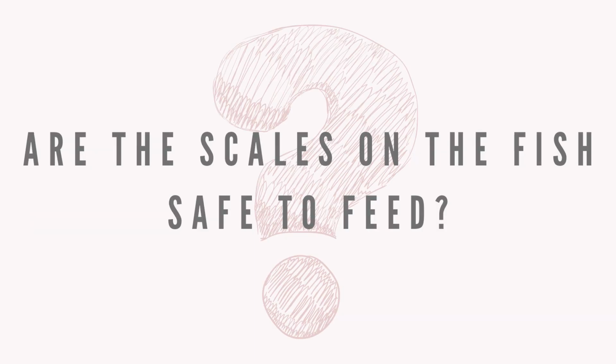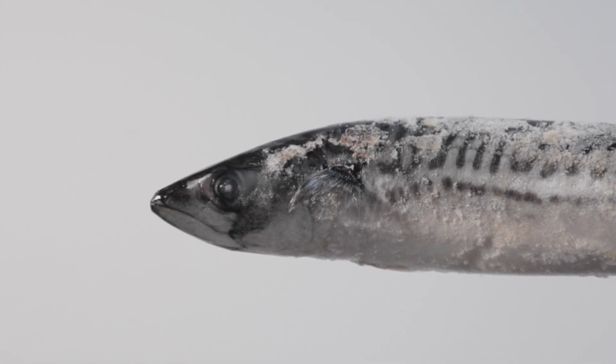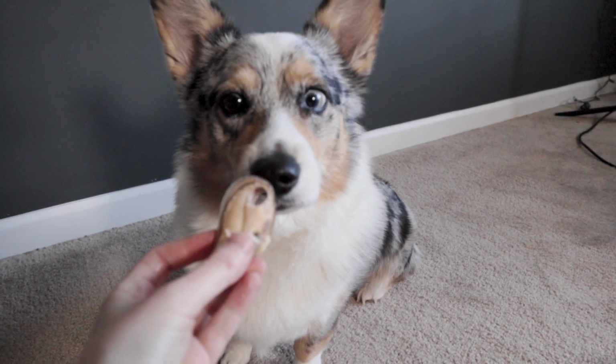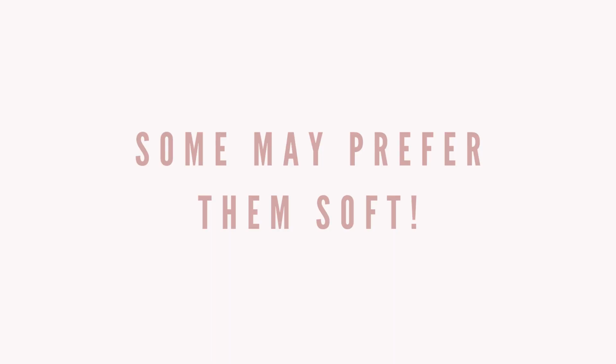Are the scales on the fish safe to feed? Yes, the skin of the fish is very beneficial and shouldn't be removed. The scales are quite small and won't cause any harm to your pets. And finally, what can you do if your pet's being picky with fish and shellfish? One thing that has helped me is feeding them frozen. They're still soft enough for my dog to munch on, but they aren't slimy and floppy, which may turn some dogs off. My cat and ferret never liked them frozen though.